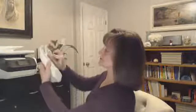Okay, you can use your thumb. You can use your finger if you want. Usually when I'm zoning somebody, I'm going to use my thumb.